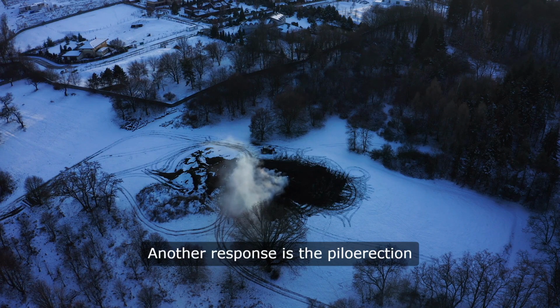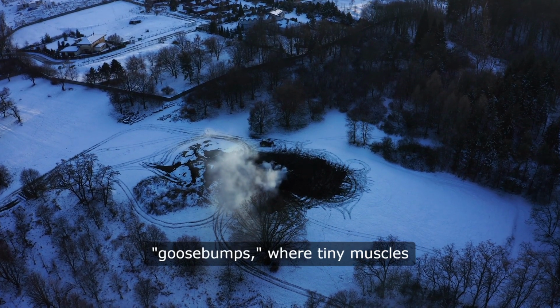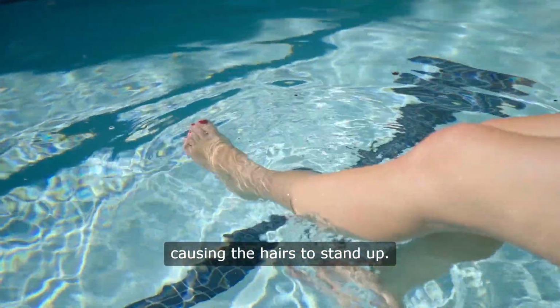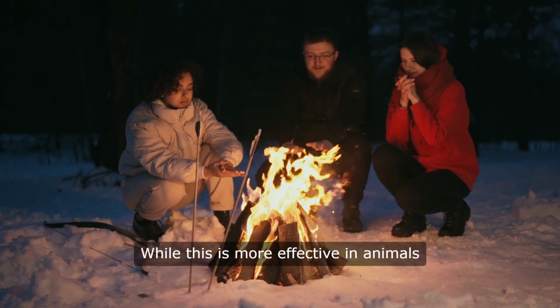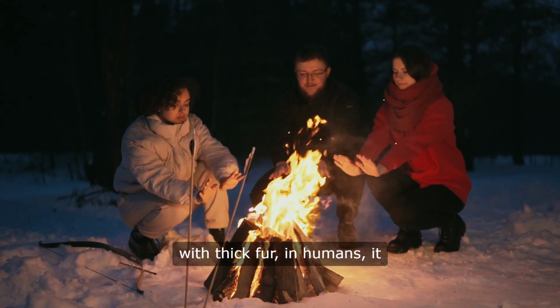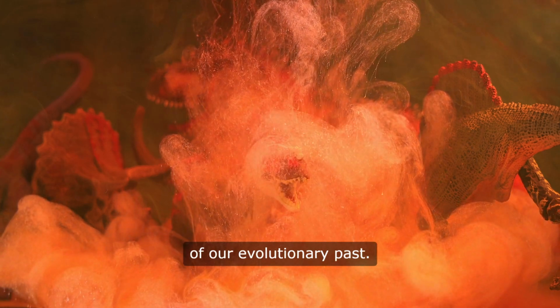Another response is the piloerection reflex, commonly known as goosebumps, where tiny muscles at the base of hair follicles contract, causing the hairs to stand up. While this is more effective in animals with thick fur, in humans, it has a minimal impact but is a remnant of our evolutionary past.